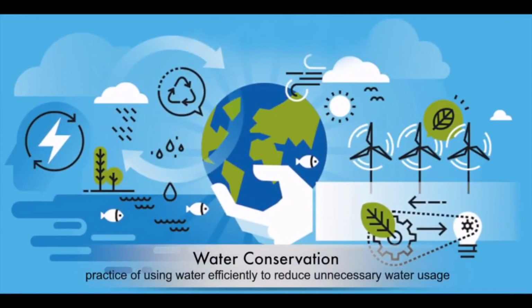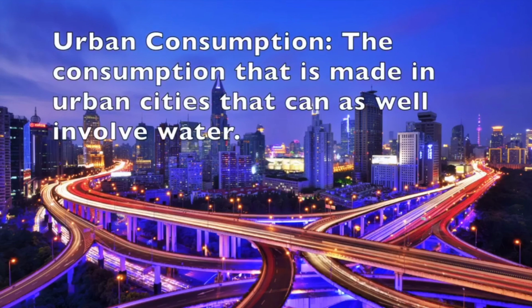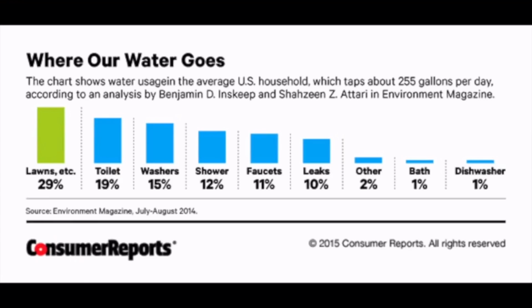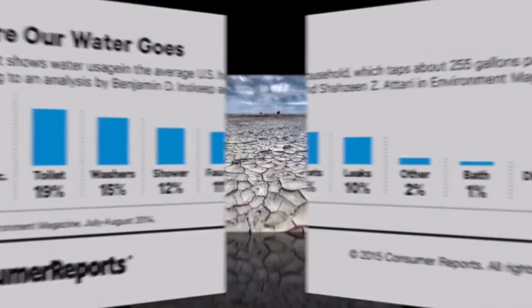Water conservation is the practice of using water efficiently to reduce unnecessary water usage. Urban consumption, which is the consumption made in urban cities that can involve water, is highly seen in cities like Dayville. In this graph, we can see how much water is being used in daily activities.